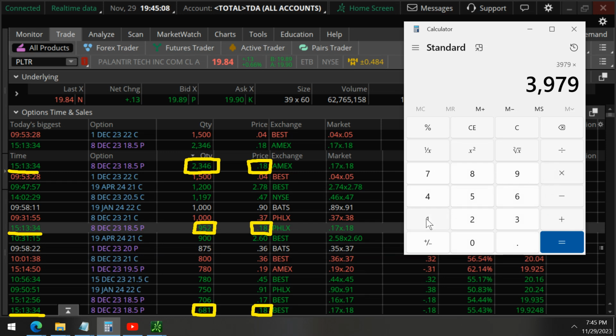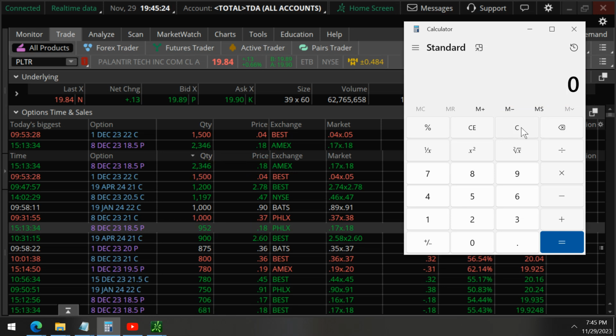Let's multiply that by 18 to find out how much this specific trader put in. Okay, so we see that it was about $71,000. Okay, now let's take a look at the call options. We see here that the call options have 1,200. They pay $278 for each one. We also see here the 21 strike calls, same expiration.